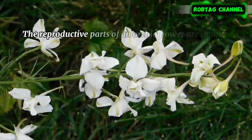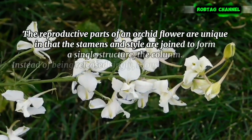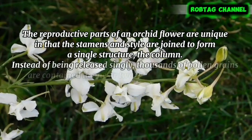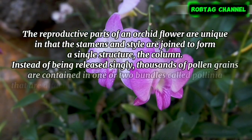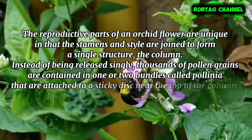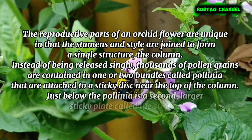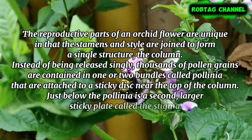The reproductive parts of an orchid flower are unique in that the stamens and style are joined to form a single structure, the column. Instead of being released singly, thousands of pollen grains are contained in one or two bundles called pollinia that are attached to a sticky disc near the top of the column. Just below the pollinia is a second, larger sticky plate called the stigma.